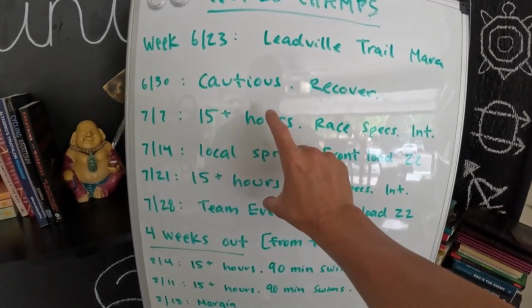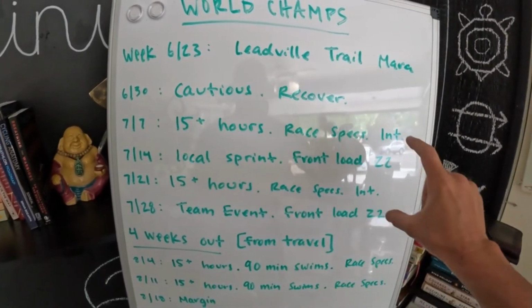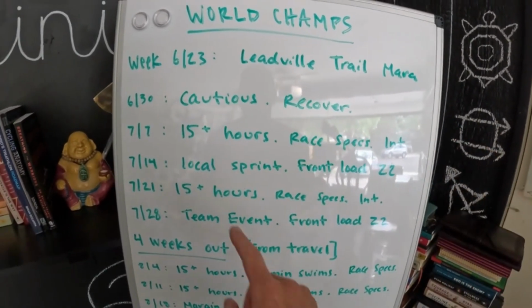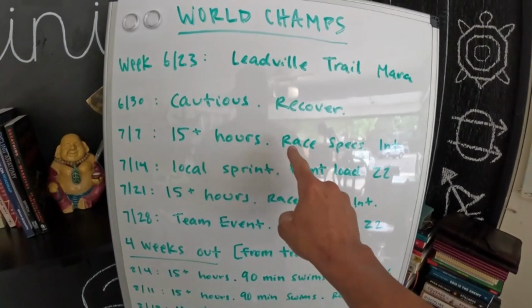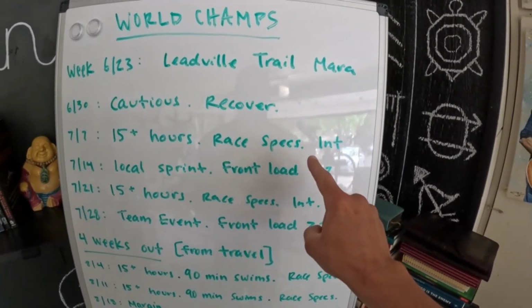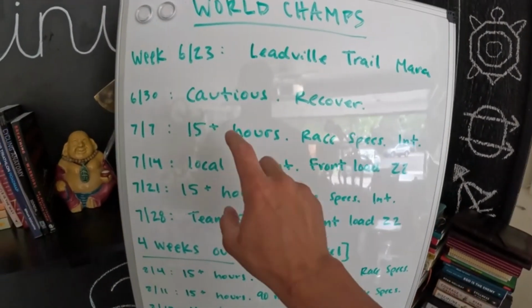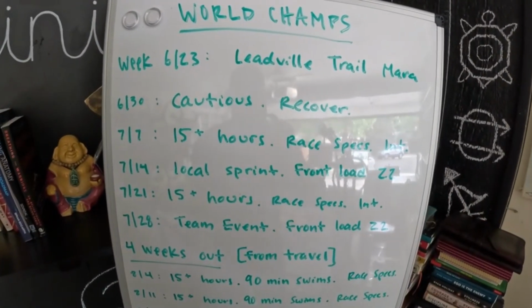Now all of a sudden, I have got a 3-week block here that becomes a really key window where I can insert key training. I'm going to insert a 15-hour training week with race specifics related to my rides, going on big, long mountain rides, and including intervals, right? So I'm starting to work in really the meat of this build.